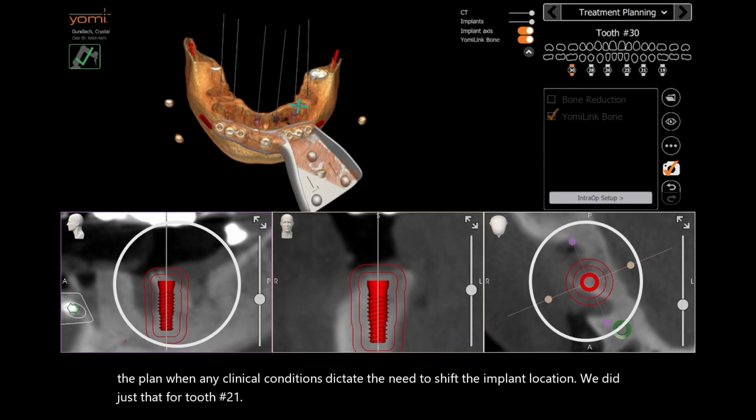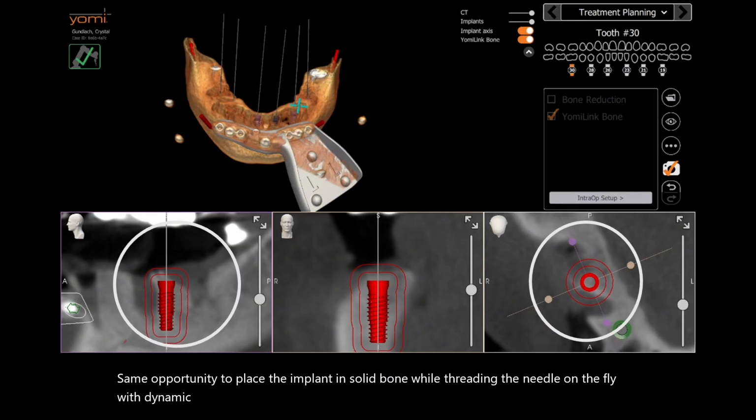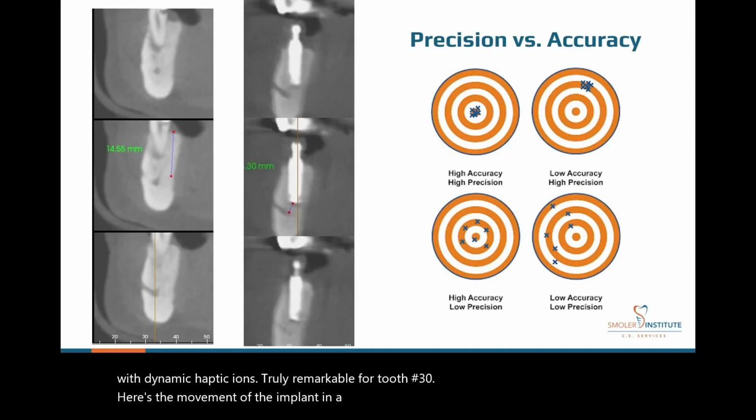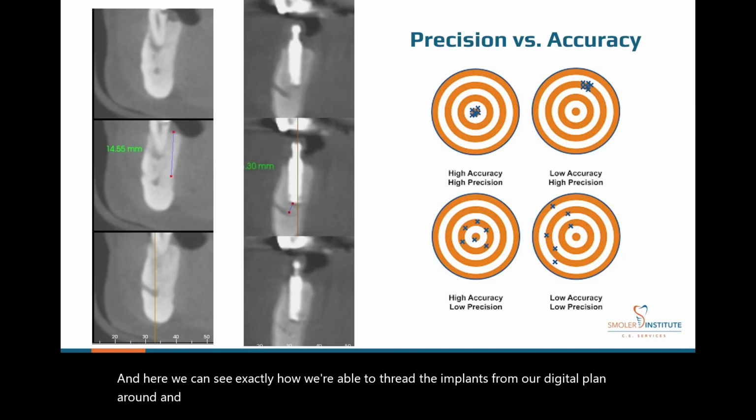Same opportunity to place the implant in solid bone while threading the needle on the fly with dynamic haptic guidance. Truly remarkable for tooth number 30. Here's the movement of the implant in a better location. And here we can see exactly how we're able to thread the implants from our digital plan around and near implants to a higher, more predictable level.